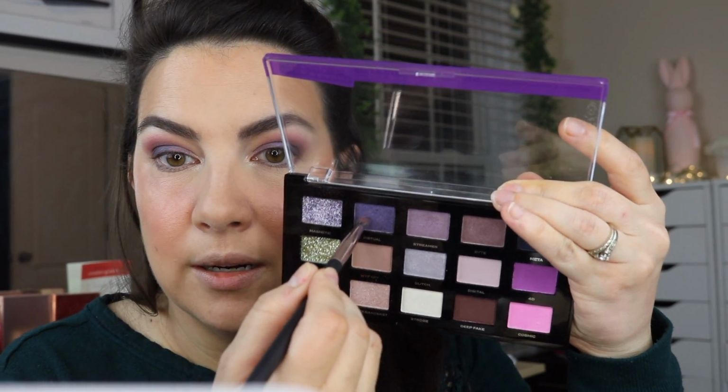I'm thinking about just going over that a little bit with, let's just use some of this shade called Virtual right here. It's a blue, but the shimmer also kind of makes it look purpley. Just to add a little bit more color tie-in. Just at the outside, it's fine.